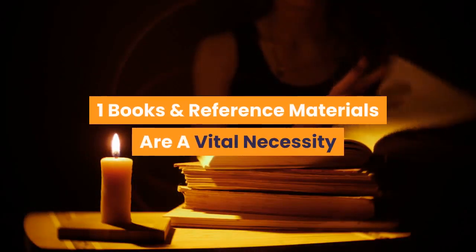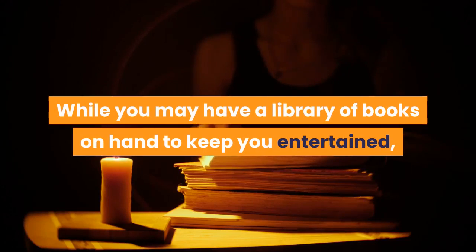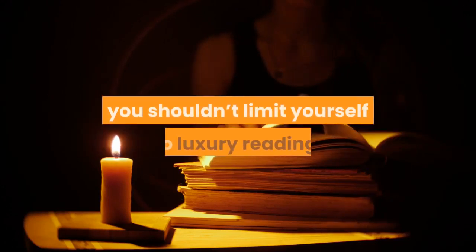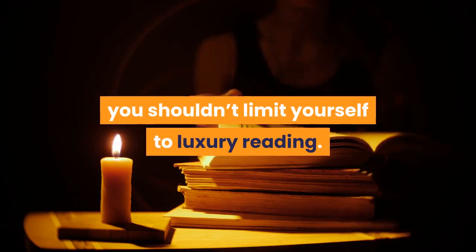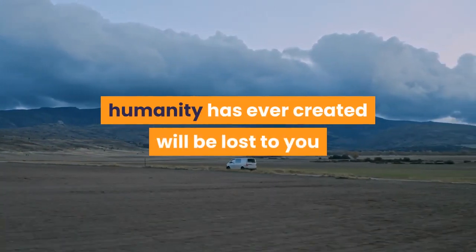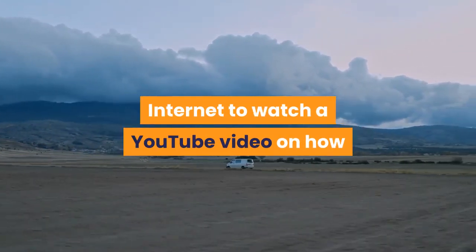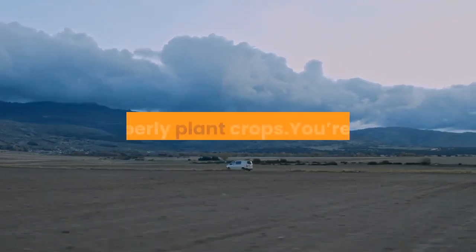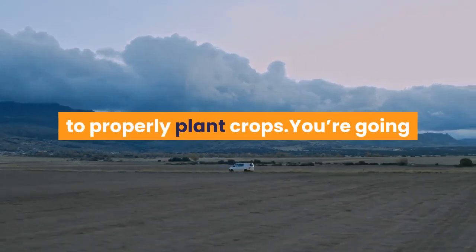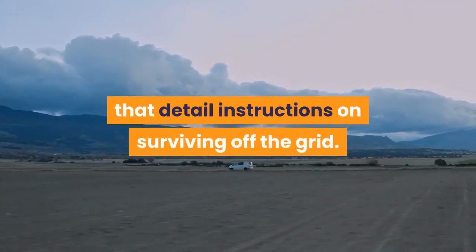Books and reference materials are a vital necessity. While you may have a library of books on hand to keep you entertained, you shouldn't limit yourself to luxury reading. One of the most important resources humanity has ever created will be lost to you once you go off the grid, so you won't be logging onto the internet to watch a YouTube video on how to properly plant crops. You're going to need to stock up on several books that detail instructions on surviving off the grid.